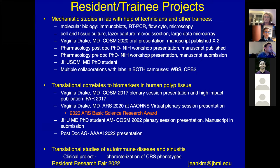Next slide, please. These would include things that go on in our lab, typical immunoblots, real-time PCR, flow cytometry, all sorts of microscopy. And we do this in human cells, in human tissue exclusively, with laser capture microdissection. And we hope, with the higher tech technology, to incorporate that into large-scale microarray data analysis on both gene expression as well as proteins.